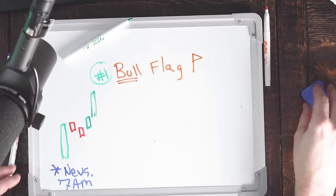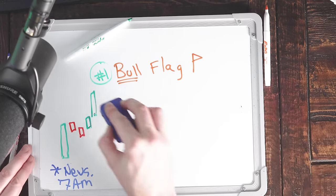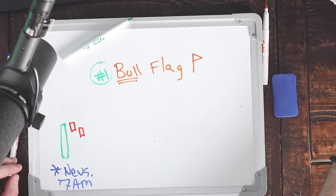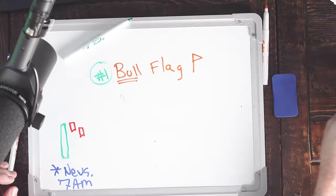Okay, so the bull flag is pattern number one. The second is a variation of the bull flag, and it's called an ABCD pattern.